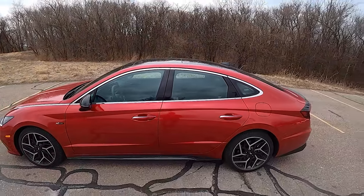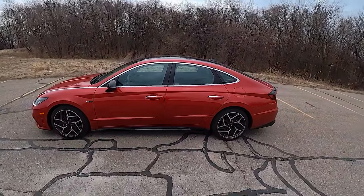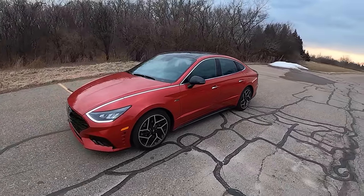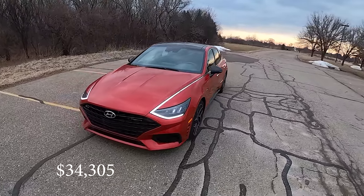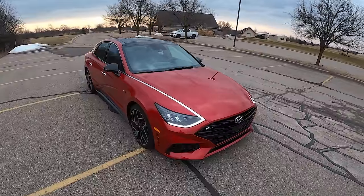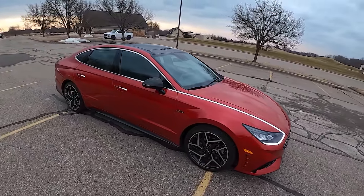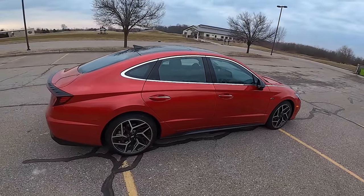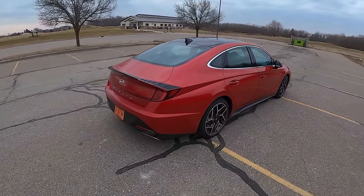Competes with the likes of the Honda Accord Sport and the Camry TRD. And at $34,000 with destination or thereabouts, I think it's a pretty competitive option. This is a really nice overall car. I think it looks good. It's definitely different, especially with that front catfish grille and the rear design on these taillights and everything.